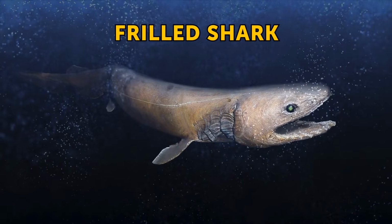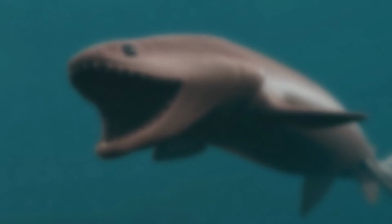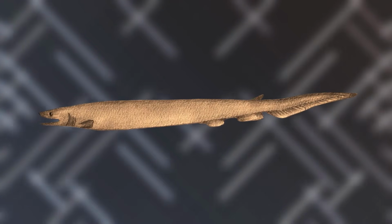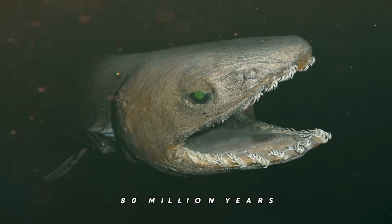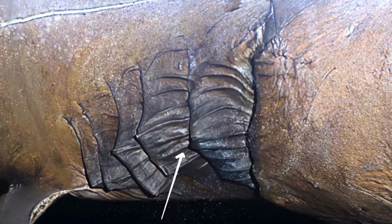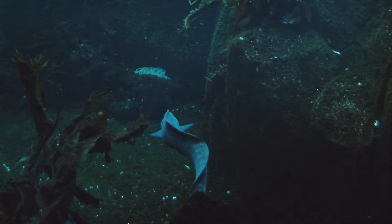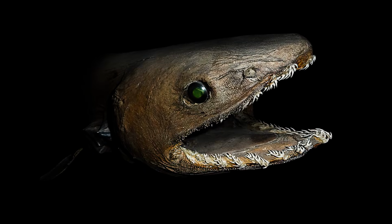The frilled shark is definitely one of the gnarliest-looking marine animals out there. If you saw it somewhere, you'd probably think you went back to the age of dinosaurs. Yup, the frilled shark is a prehistoric creature because its roots go back 80 million years. This living fossil can grow to be 7 feet long. It got its name from its frilly gills. Even though frilled sharks have the shark part in their name, they swim similar to an eel in a distinctly serpentine way. Its mouth is terrifying.